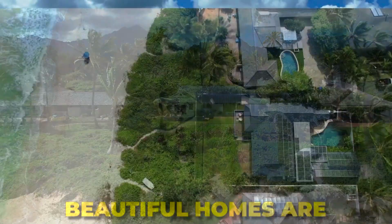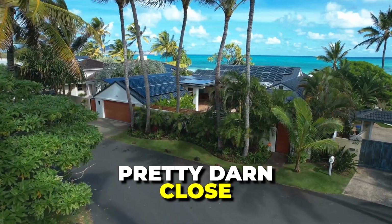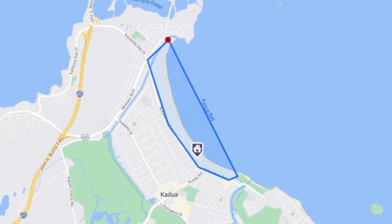Now, if you're in Kailua Beachside, you're not particularly on the beach, but you're pretty darn close. There's of course homes that are gonna be right on the beach and some that are just a couple properties off, but basically any properties to the right or to the Makai side of Kalaheo Avenue are going to be Kailua Beachside. Now, Kailua Beachside has lots of pros, of course.